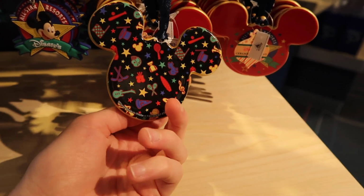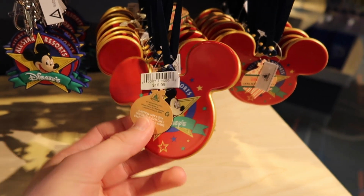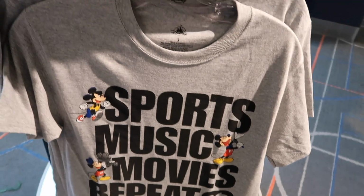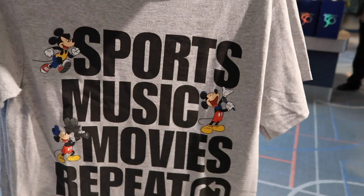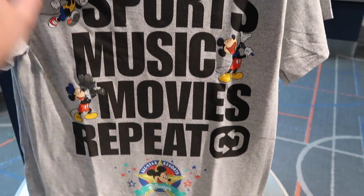And this looks like it's for all the resorts too. You can see it's got a little bit of everything, music, sports, movies on there, which is cool. $16.99 for that. And then if you go down here, they have the shirt, and this goes for all three resorts too, which is cool. It's the sports, music, movies, repeat. So that's actually really neat too.